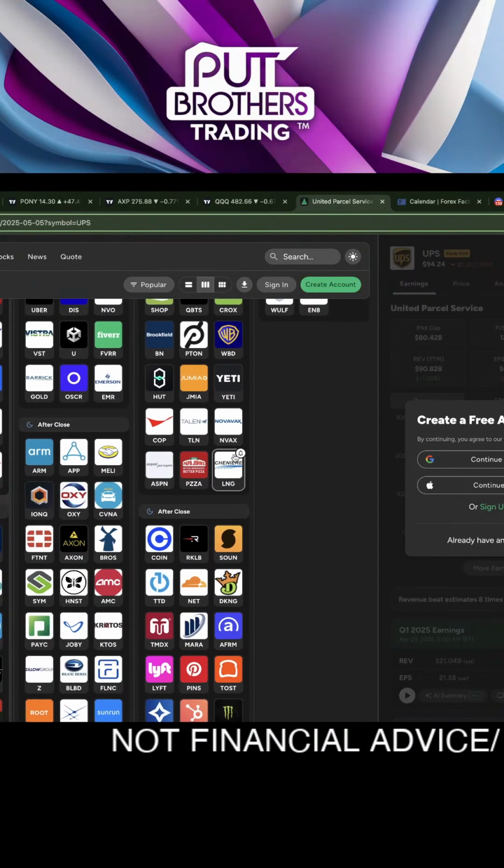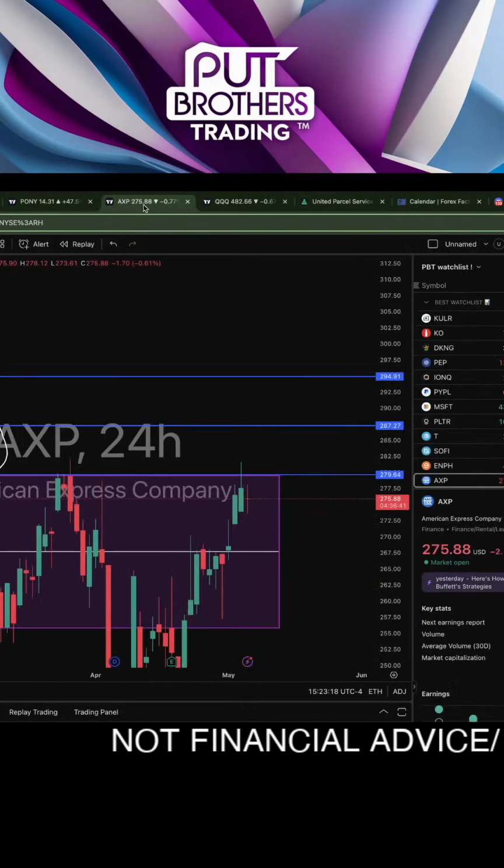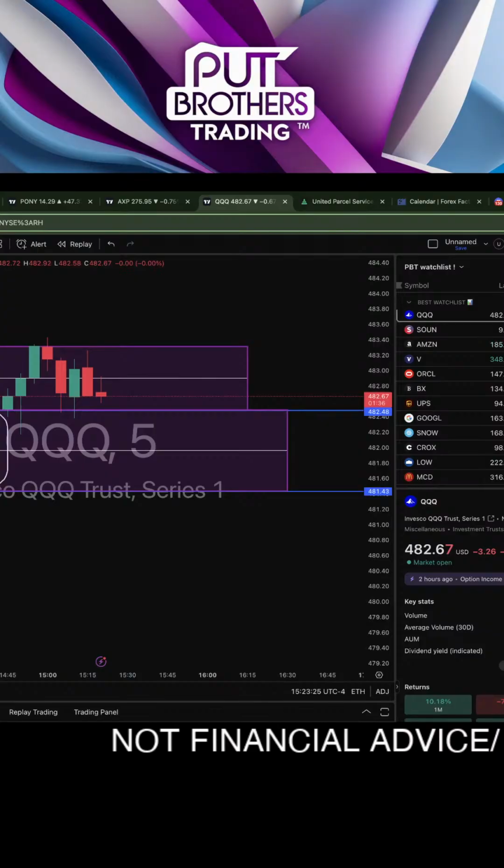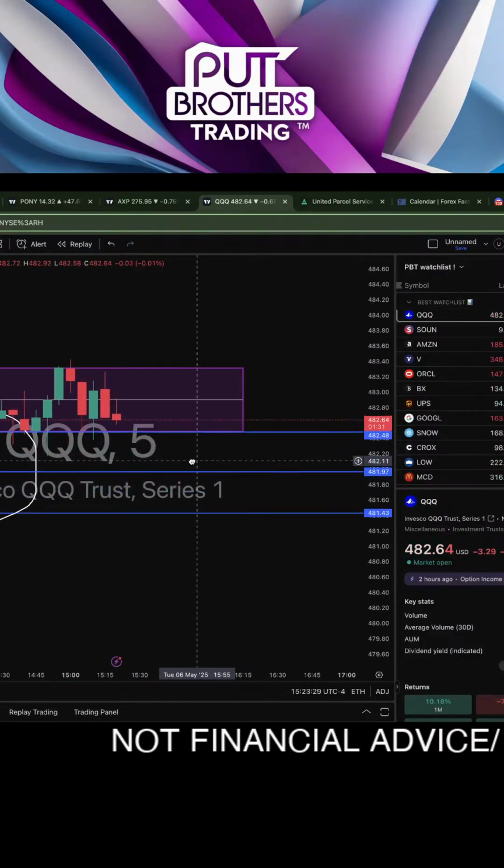As always, RIVN as well. Honey looks really good. Top, bottom, ended up breaking down there. There's also empty space here. So yeah, that doesn't look bad.